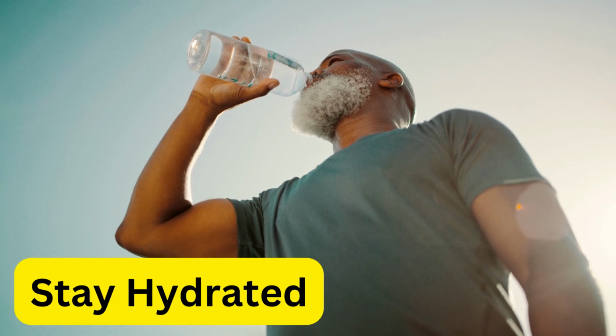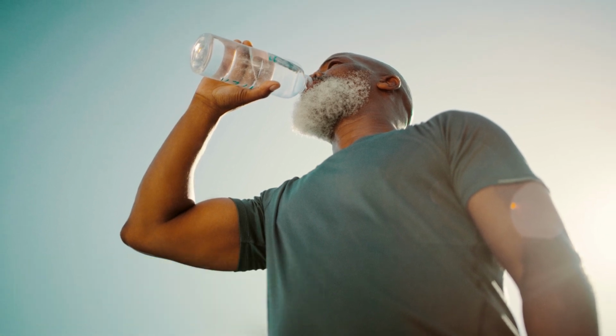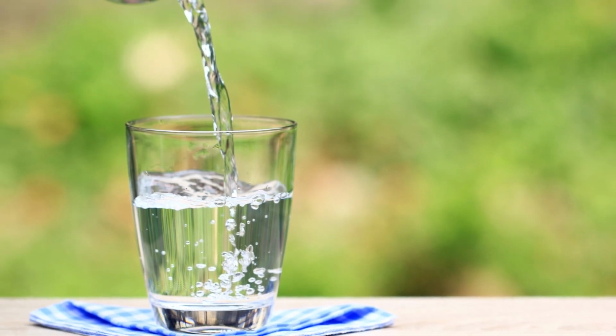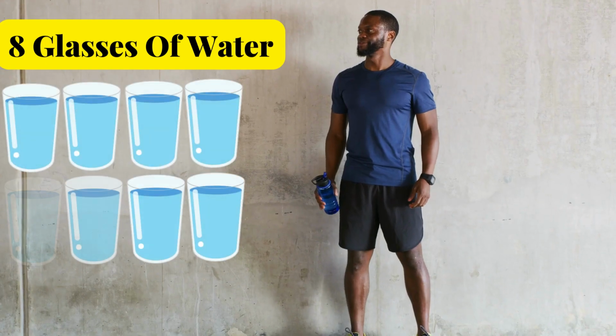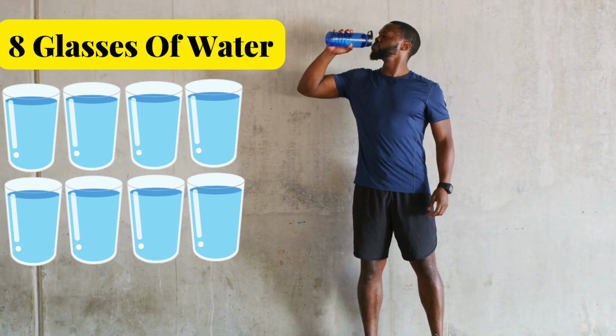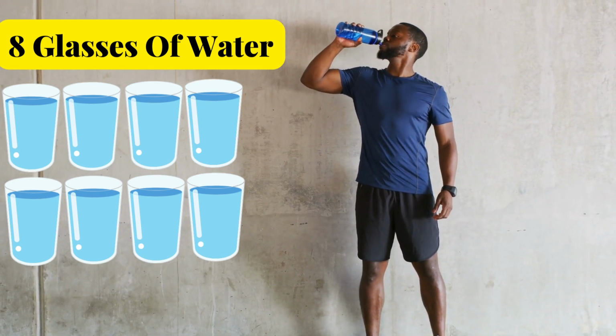Stay hydrated. Drinking plenty of water is essential for liver health. Water helps flush toxins out of your body and keeps your liver functioning optimally. You should aim to drink at least 8 glasses of water per day, and more if you're physically active or live in a hot climate.